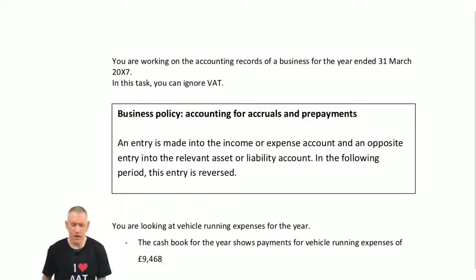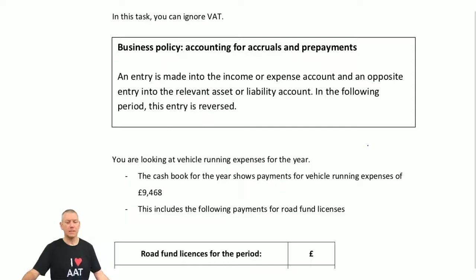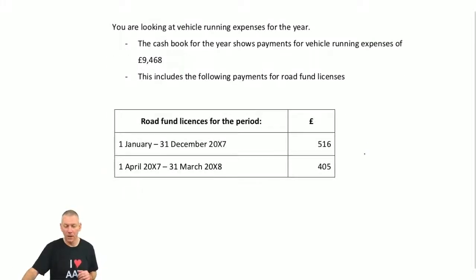You are working on the accounting records of a business for the year ended now. In this task, you can involve VAT, which is great. I hate dealing with VAT in these questions. It really adds a layer of complexity we don't need. Business policy, accounting for accruals and prepayments: an entry is made into the income or expense account and an opposite entry into the relevant asset or liability account. In the following period, this entry is reversed. So we account for accruals and prepayments in the usual way.